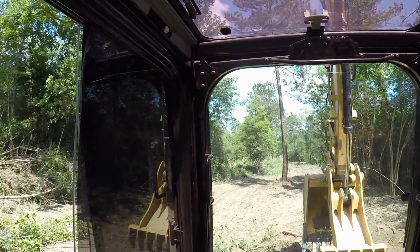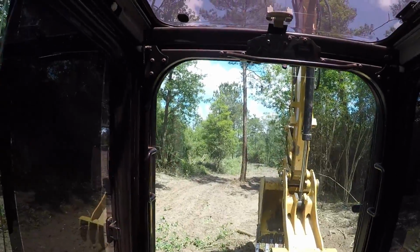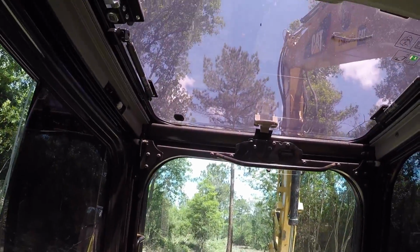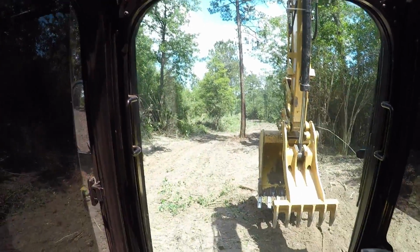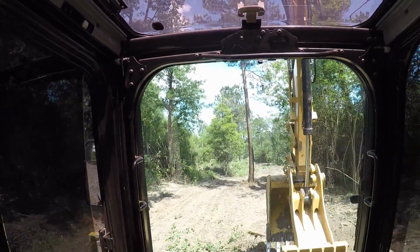Just should have brought the Traco with us the first time. But we brought two dozers, and it was just too much debris. This thing was super thick. Don't think I got any scratches on the Traco, but I might have. Anyway, see y'all a little bit.